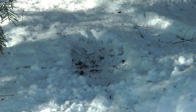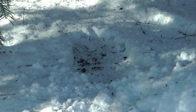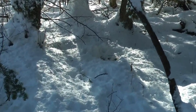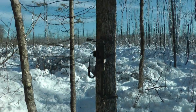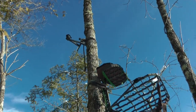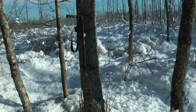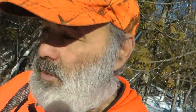A deer bed. So that was through the snow of Saturday morning. And another one over here. This is my set for the last day of muzzleloader season. I was just scouting. I gotta go back and get warmer clothes, because I was just scouting. I wasn't sure I was even gonna set up. But I found a really nice trail right up here.